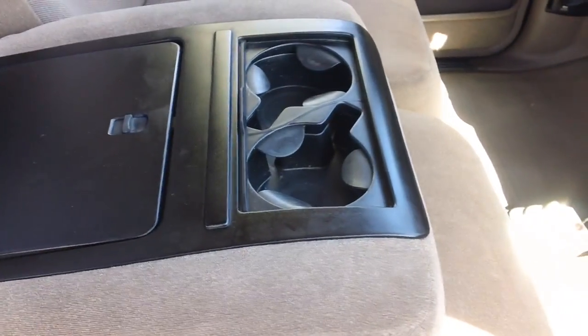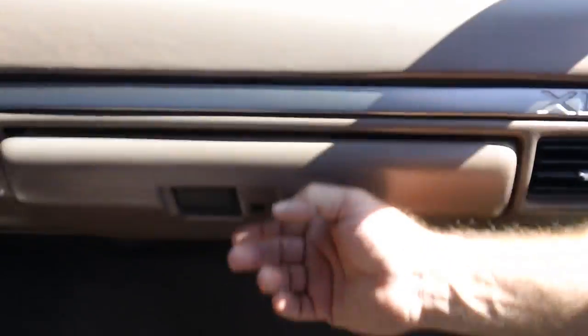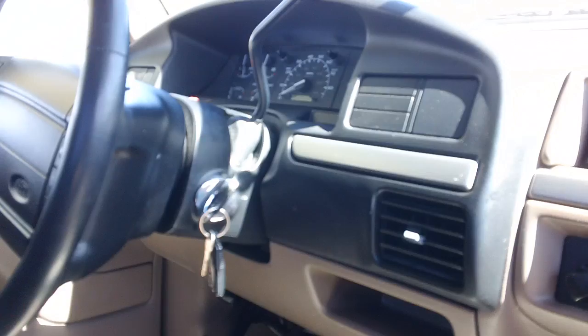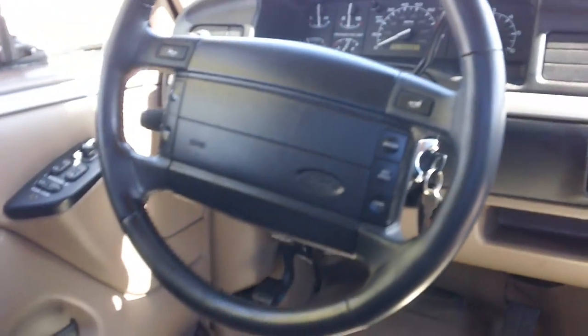It's got an aftermarket radio in it, as you'll see when we get back to the house and put it back in the garage where it stays. The factory stereo is available with the sale of this vehicle.